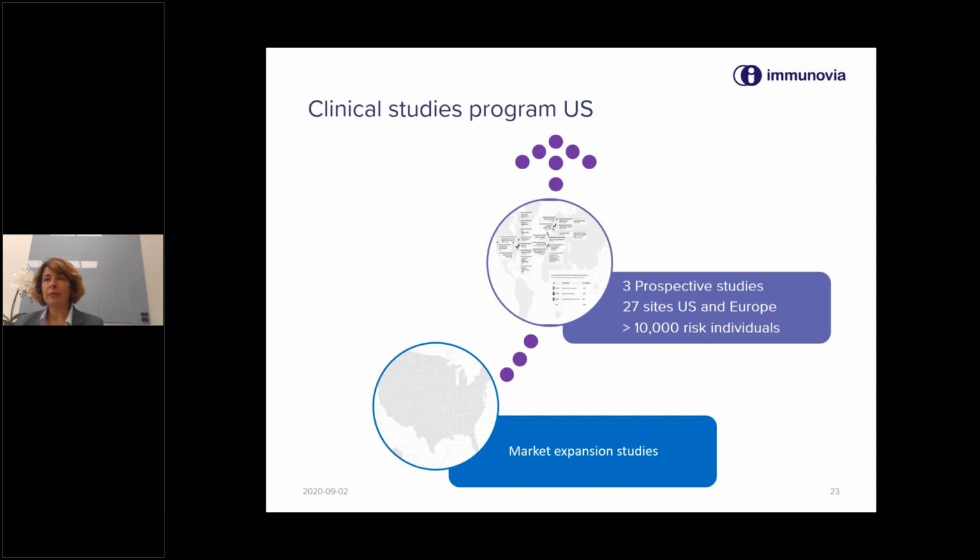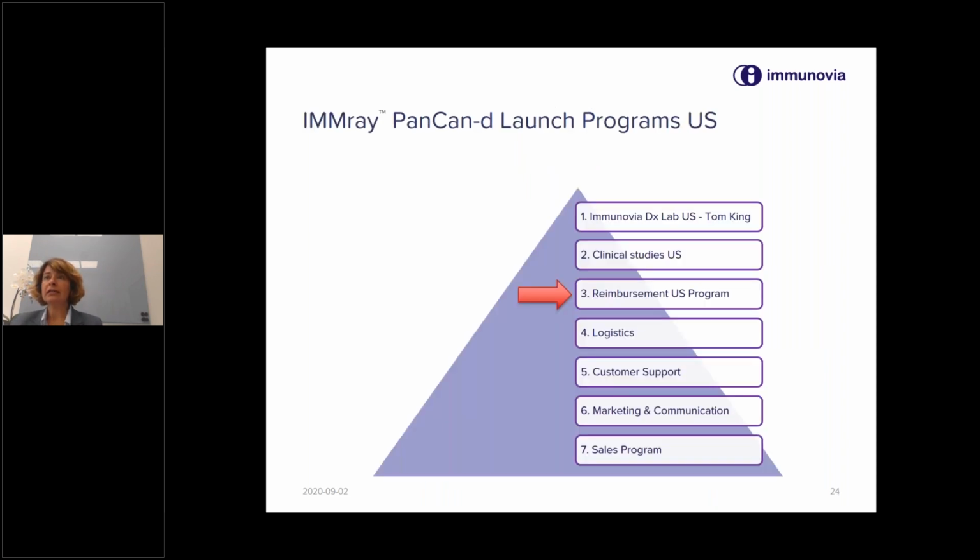Then we have also been working with the 3 prospective sites, and we are covering in total in these multi-center studies more than 10,000 risk individuals, with 15 sites only covering American patients. So this is extremely tightly connected to the reimbursement program.